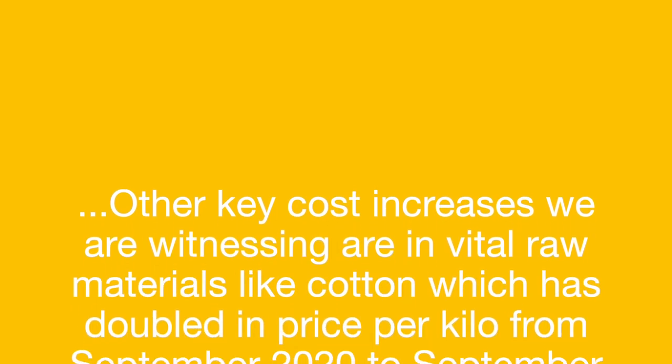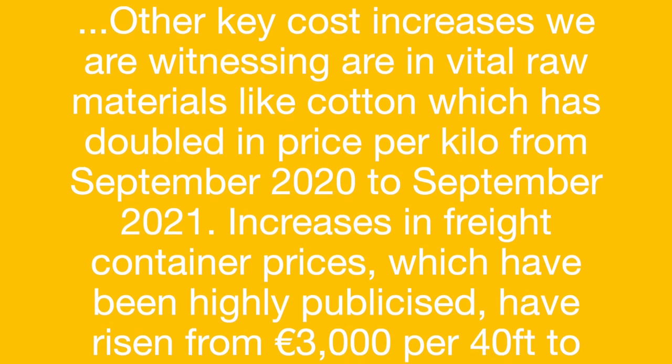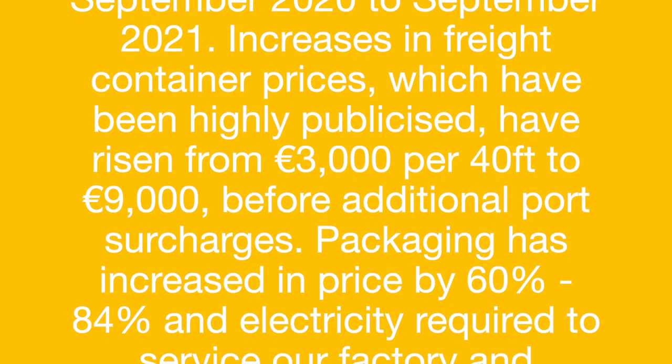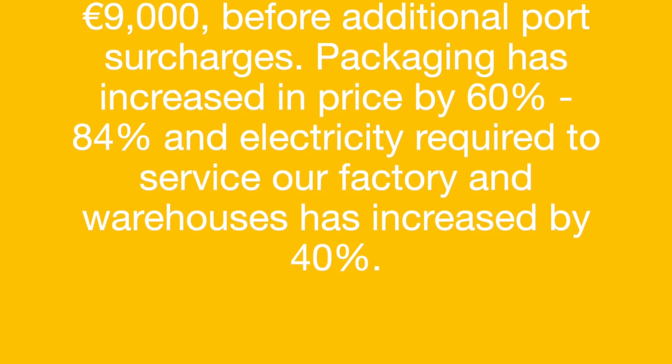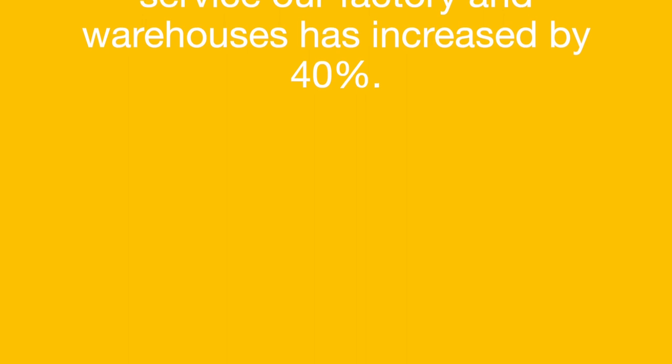Rowan sent out an interesting email with a letter explaining their price rises, which actually I really appreciate, being told the reasons why rather than just the prices going up. Let me read a bit of their email. Other key cost increases we are witnessing are in vital raw materials like cotton, which has doubled in price per kilo from September 2020 to September 21. Increases in freight container prices, which have been highly publicised, have risen from €3,000 per 40-foot container to €9,000 before additional port surcharges. Packaging has increased in price by 60% to 84%, and electricity required to service our factory and warehouse has increased by 40%.